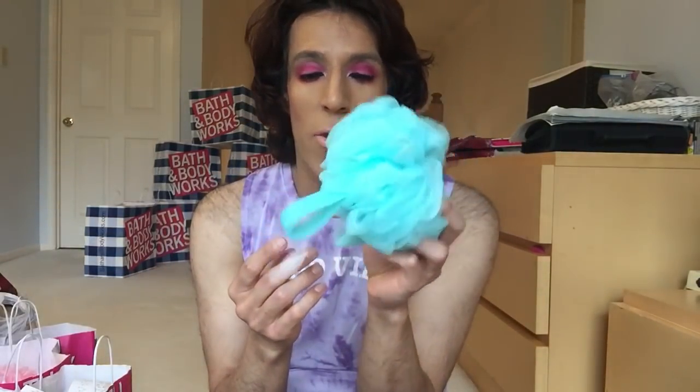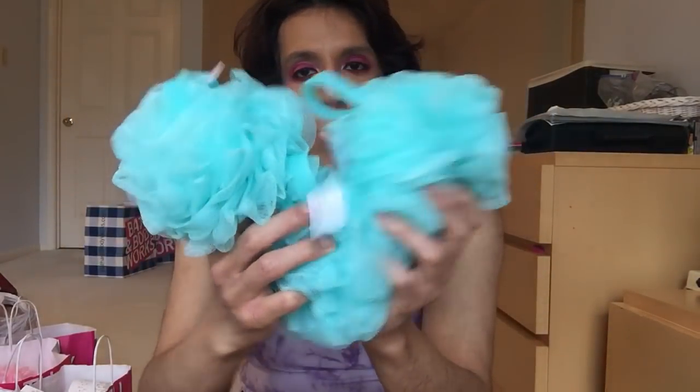Okay, so I got those, and then I got these really cute ones. Oh my god, these looked blue in the store, and they're like turquoise. Whatever, they look blue, but the turquoise are cute too. So I got 3 more of the turquoise, and I got more I think in the other bag. This bag is done. We're gonna zip through this.